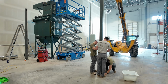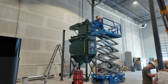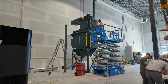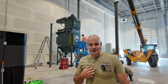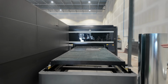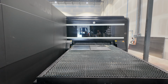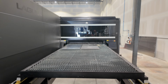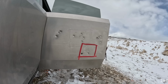So basically this is an exhaust system, because if you breathe in, the laser basically vaporizes aluminum as it's cutting. And so this collects all of the vaporized aluminum so we're not breathing it in, because it's pretty nasty stuff when it gets inside of your lungs. And this is where we can load up steel sheets and stuff. So it has multiple decks. You can be loading up one deck with materials while the other deck is being cut, and then it automatically swaps the two.